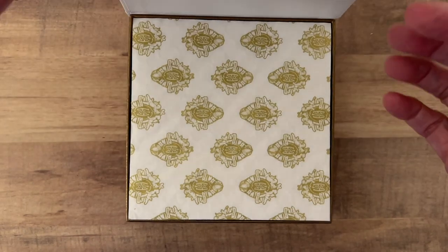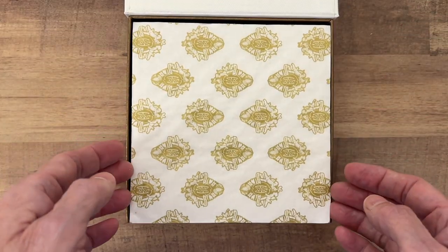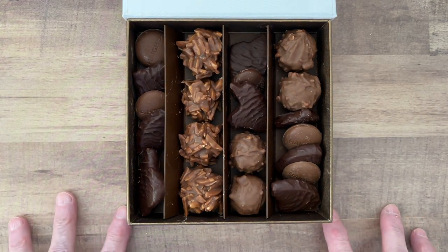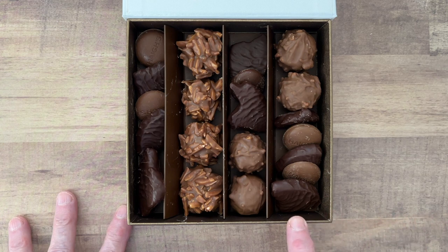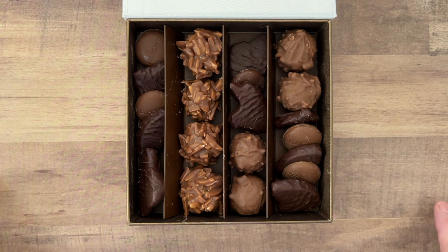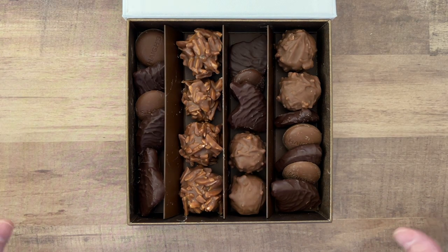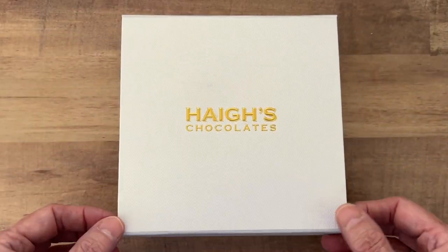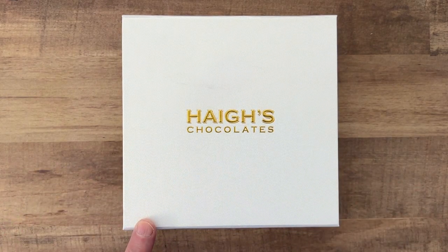So here's my box. I haven't opened it yet and dug into it. This was one where you got to pick out which kind you like. I love orange peel and chocolate and almonds and chocolate. These are just chocolate discs and they just melt in your mouth like butter, smooth butter. So if you're a fan of chocolate and live in Australia, make sure you check out this store.